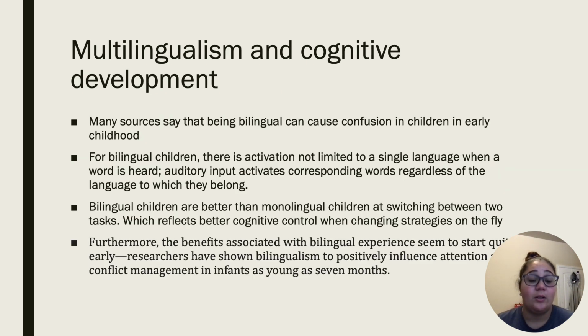So, multilingualism and cognitive development. Like I said earlier, many sources say that being bilingual can cause confusion in children in early childhood while they're learning both their languages, so it can be a little controversial. For bilingual children, there is activation not limited to a single language when a word is heard. Auditory input activates corresponding words regardless of the language to which they belong. So basically that means that when children hear a word, they activate whatever language that they need to, regardless of what it belongs to.